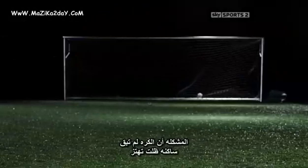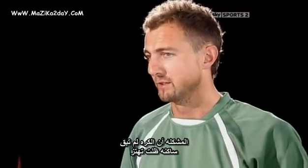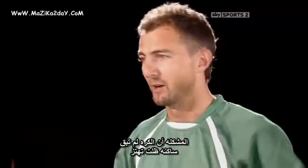How does it feel being a goalkeeper when he strikes the ball straight on? This strike is very hard to read, obviously. The ball flies like a balloon, you know, it goes left, right, up and down.